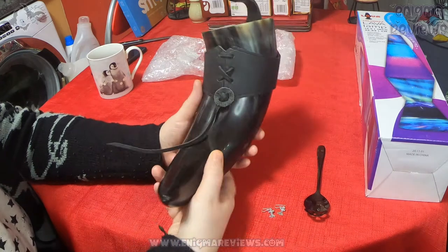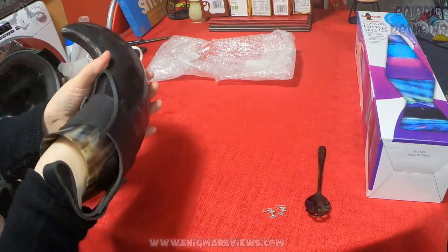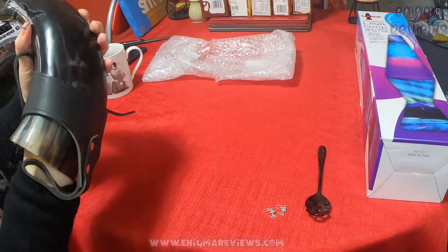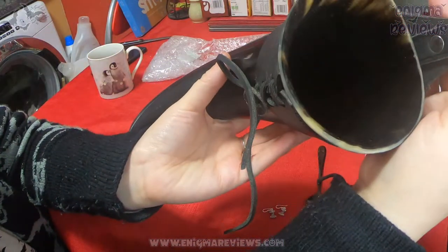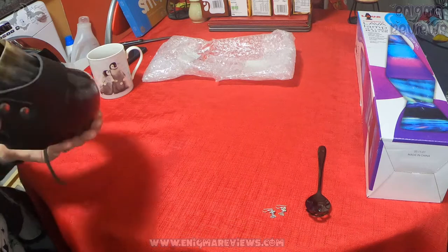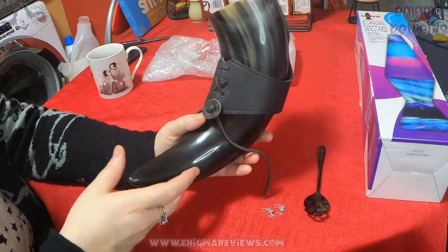So guys, I was expecting this to be a lot smaller than it was. Upon inspection, it has got some chippings inside, but I think I'll be able to peel that off. You probably won't see it, but inside there's little bits that have come off. I'm gonna give it a really good wash with some boiling water and a good clean, because this is something you can drink out of.